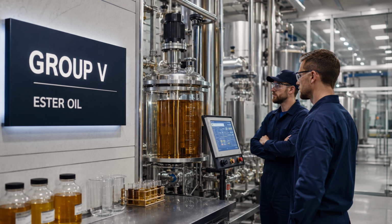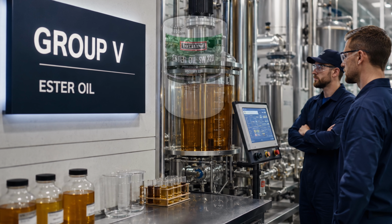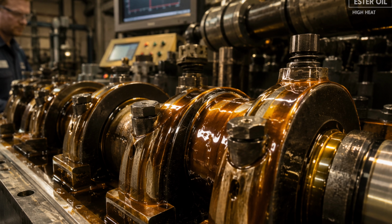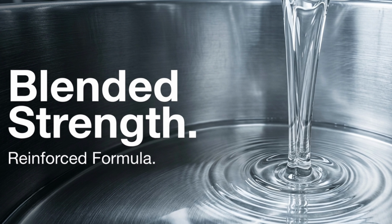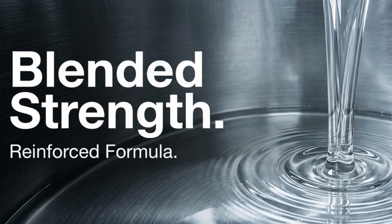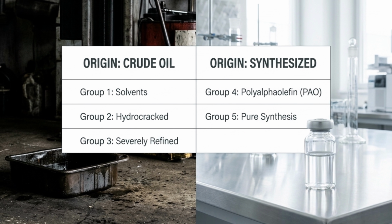Group 5 gathers all the rest, and the standout among them is ester oil, a special synthetic oil that clings to metal surfaces and handles heat remarkably well, often blended in to strengthen the formula. These are the very compounds those German scientists spent the war years tinkering with.